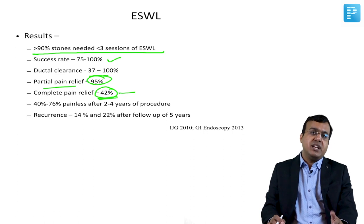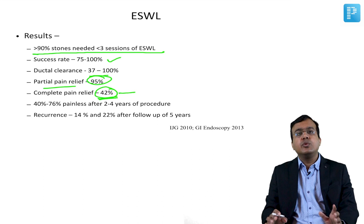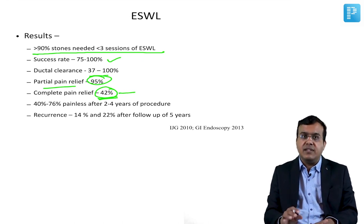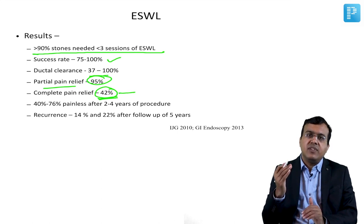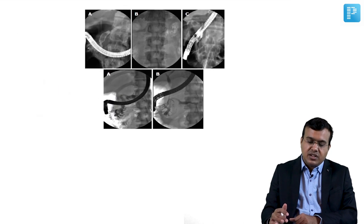Now, why is there a partial pain relief? As I said earlier, the ductal clearance or stone clearance is going to cure only the plumbing problem. That's why there is partial pain relief with endotherapy. Endotherapy can never compete with surgery in terms of pain relief. The reason being, in surgery, we also tend to remove the inflammatory pancreatic tissue in most of the cases. That's why the inflammation gets decreased, and that is the reason pain relief in surgery is far, far better as compared to endotherapy. Complete pain relief is seen in 42% of the patients.